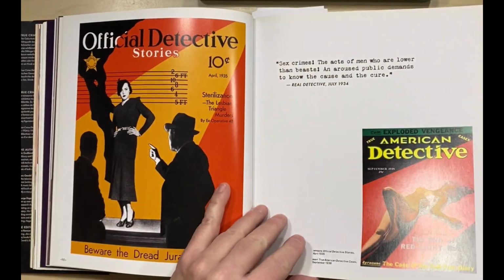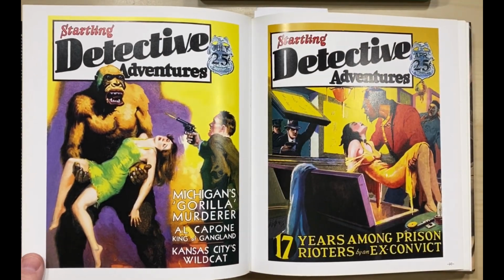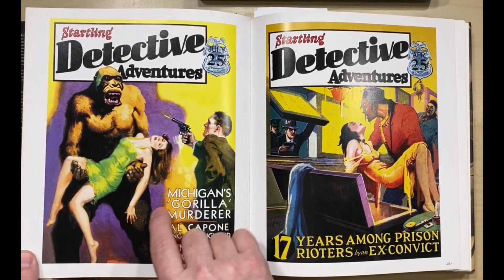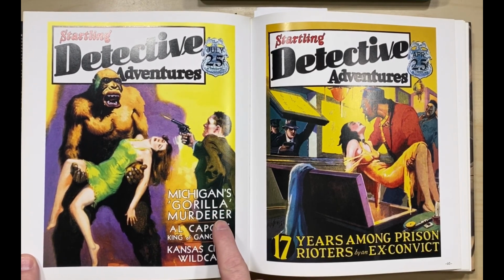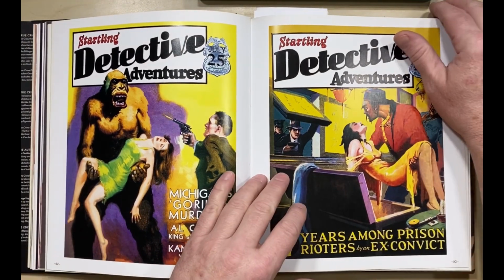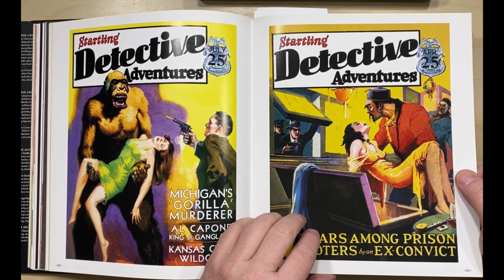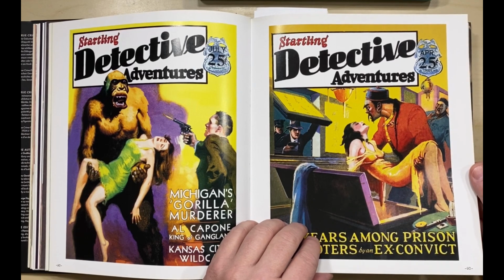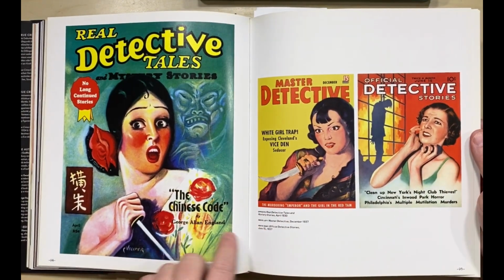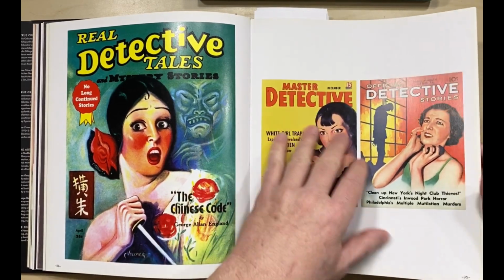But yeah, I like this one too. Michigan's Gorilla Murderer. I doubt very much that there was a gorilla on the loose, but of course, you got a title like that for an article, you get a cover like that, right? And there's one, the yellow peril type of cover there that were all over the pulps at the time. The Chinese Code. So some pretty frightening stuff.